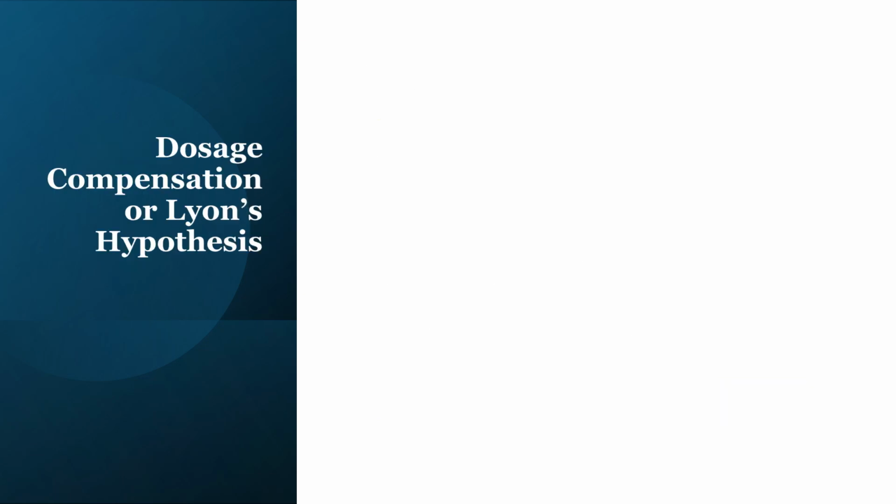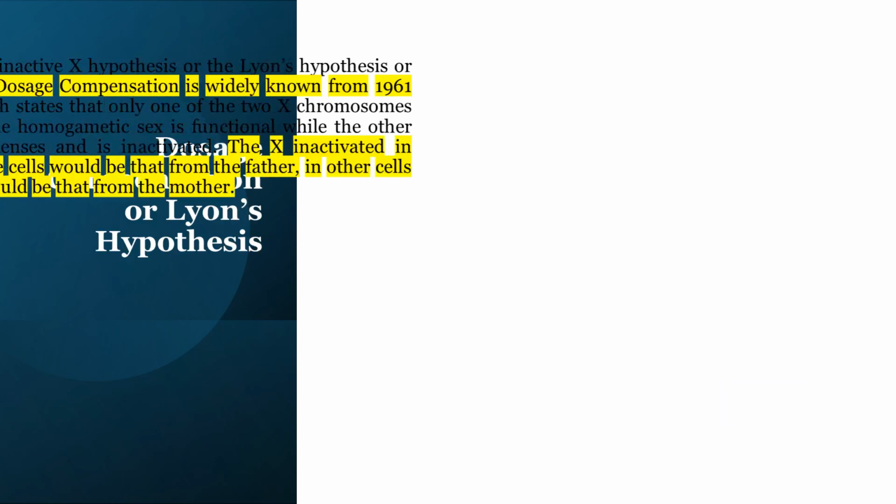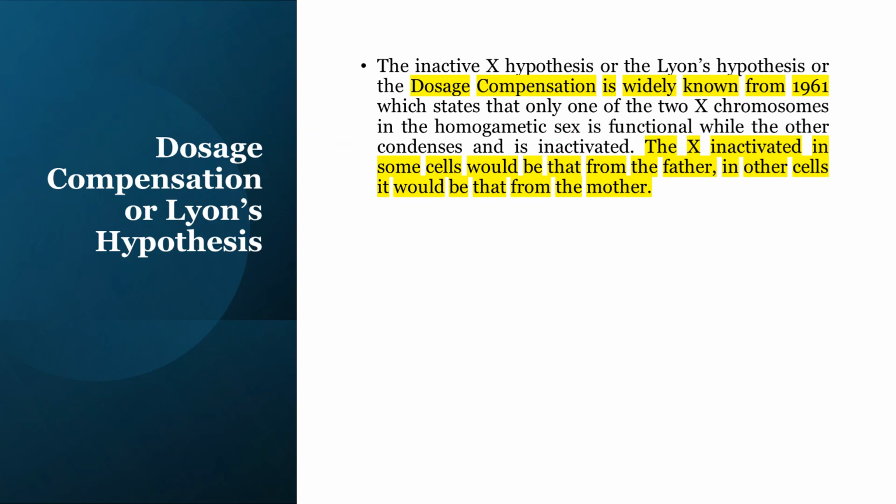Dosage compensation, or Lyon's hypothesis. The inactive X hypothesis, or the Lyon hypothesis, or dosage compensation, is widely known from 1961, which states that only one of the two X chromosomes in the homogametic sex is functional while the other condenses and is inactivated. The X inactivated in some cells would be that from the father, in other cells it would be that from the mother.